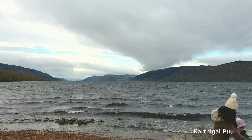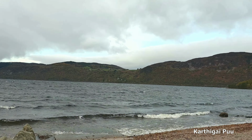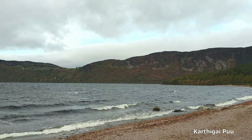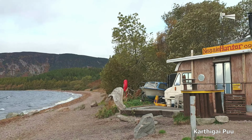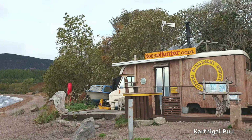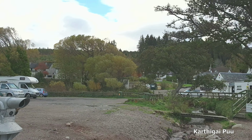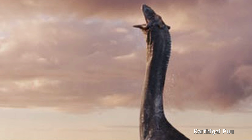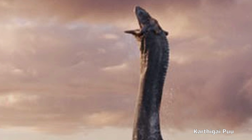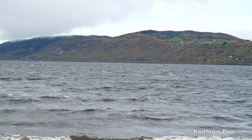There is no end to the many things to do and places to see in Inverness and around Loch Ness. Loch Ness is a large, deep, freshwater loch in the Scottish Highlands extending for approximately 37 kilometres southwest of Inverness. Its surface is 16 metres above sea level. Loch Ness is best known for alleged sightings of the cryptozoological Loch Ness Monster, also known affectionately as Nessie.